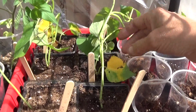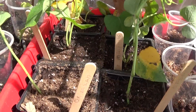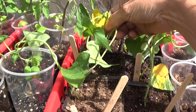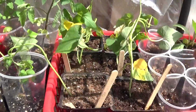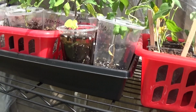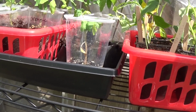I know that they've been through a lot in shipping, but I'm just concerned with the brown spots and yellow, if there's a disease going on. But I might go ahead and pull these leaves off. And then the baby, let's see, where did I put him? Look at that. Rain got into this cup. I can just use this for watering.